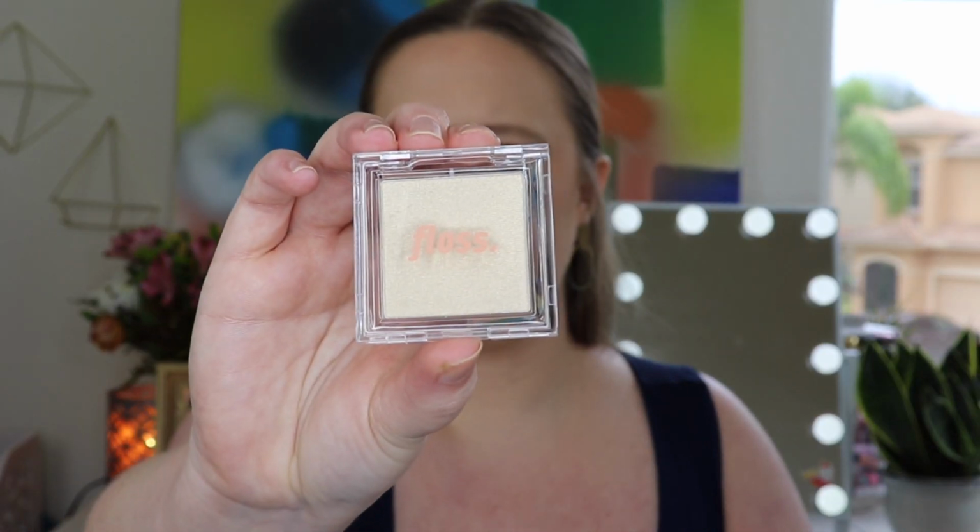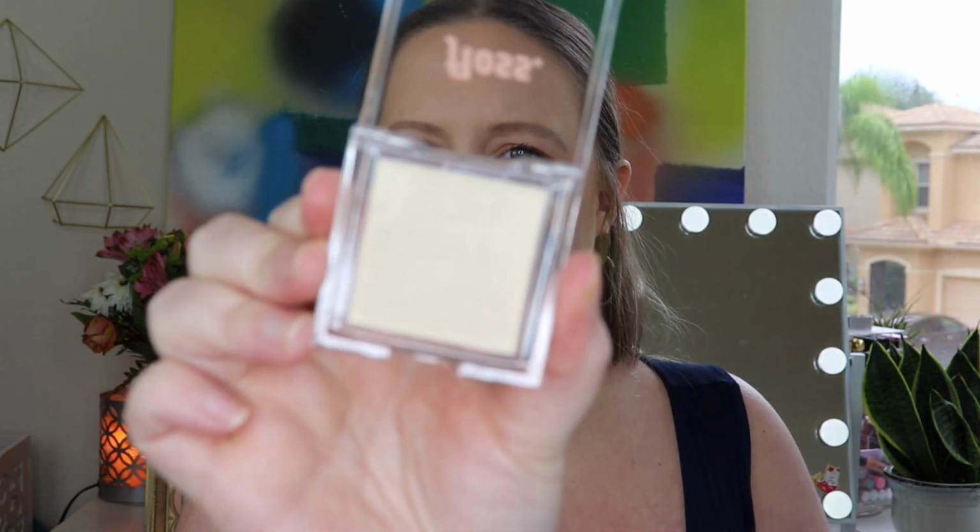So here is the packaging. This seems like it would be full size to me. How much product do you get in here? You get 4 grams. Even if it's not, I'm totally cool with this size, but whatever the full size is, $20, and this looks like it'd be a pretty shade.